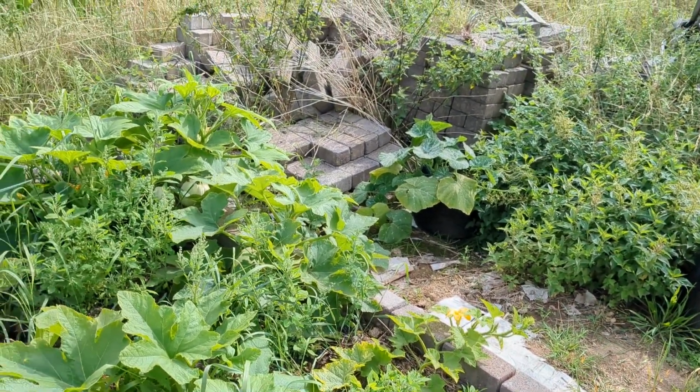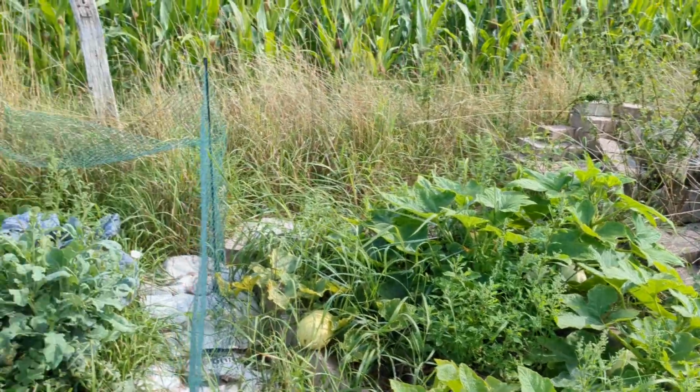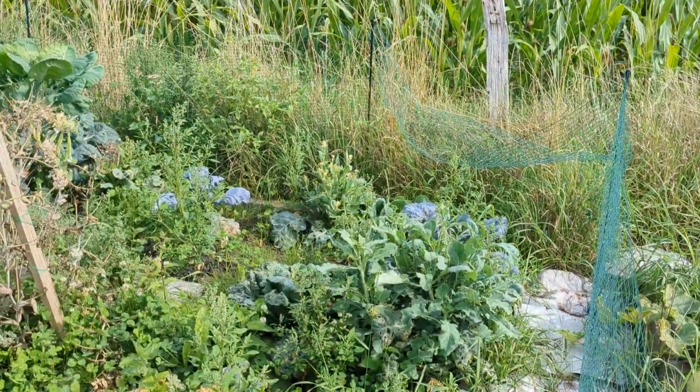So this has been an update to all the exotic fruit and vegetables I'm growing right here in Germany right now.